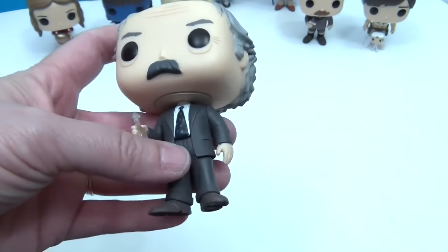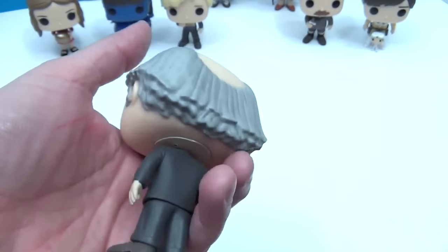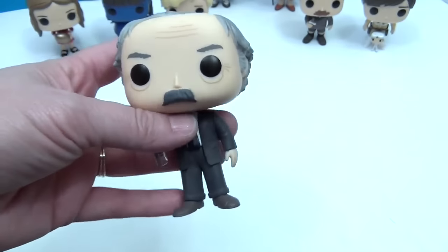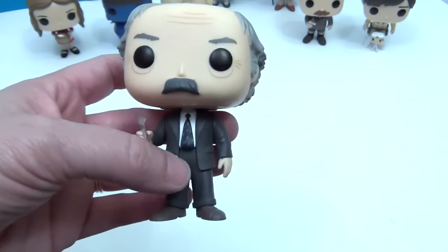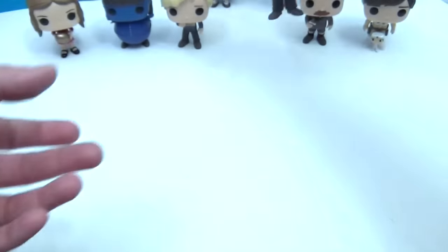And we love the songs from this movie as well. Look at his hair. They have the hair just like Grandpa Joe. Very cool. And he was the only grandparent that would get out of bed and go with Charlie. Love his mustache. All right, so there you go.